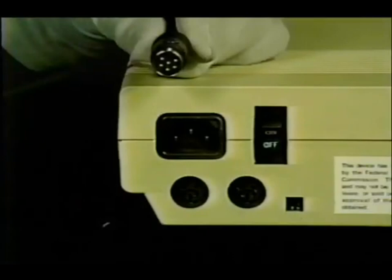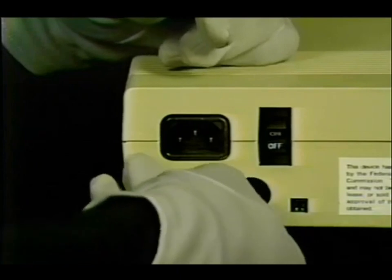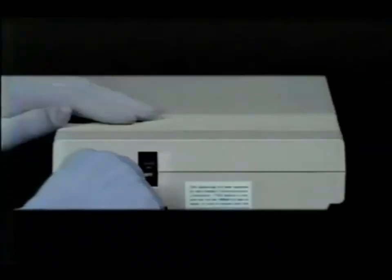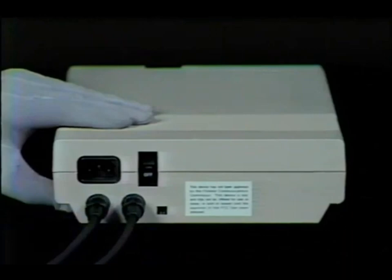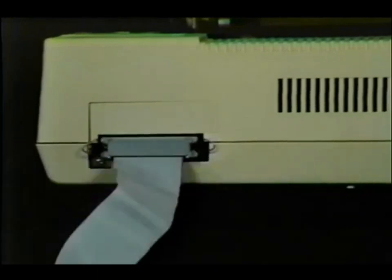Now, look at the back of the disk drive. Notice that there are two round ports. Plug the other end of the serial patch cord into either disk drive receptacle. Well done. Now take that other patch cord and plug one end into the remaining receptacle on the disk drive and the other end into the connection on the printer. This is located on the back side of the printer, usually in the lower right-hand corner.